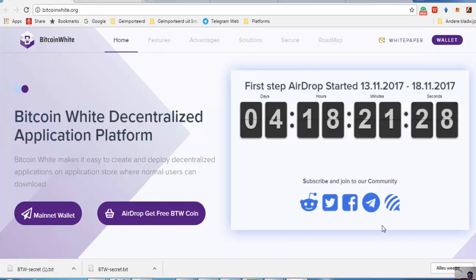I'm going to show you a new opportunity to get free coin before the ICO of this product, BitcoinWhite, begins. As you see, it's 4 days, 18 hours, 21 minutes before the ICO begins. But before they begin with the ICO, they airdrop their coins to your wallet, and you have to follow some certain instructions, and if you do that, then you get your coin airdrop in your wallet.